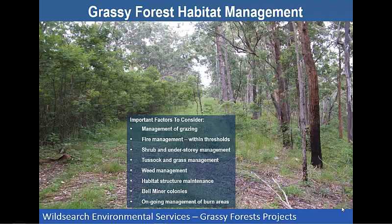Habitat structure maintenance, you've got to maintain logs and things like that, and clumps of vines. They're really important features, not just for the bristlebirds, but also for the rats and mice, native mice. Bell miner colonies. It's interesting here, the bell miners are still there and they've reduced in number. Very localised thing, they're out of control elsewhere. It's the biggest conservation issue in New South Wales, quite frankly.